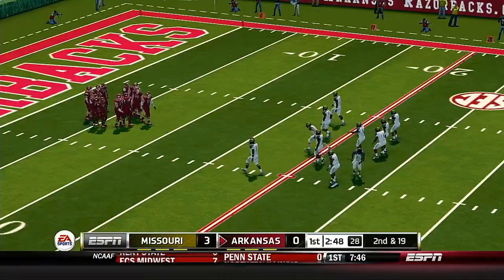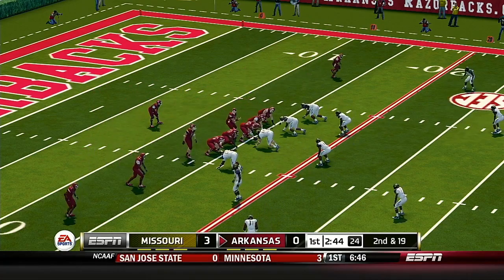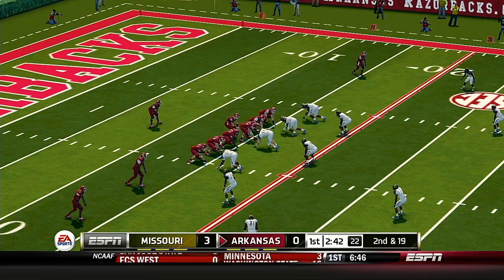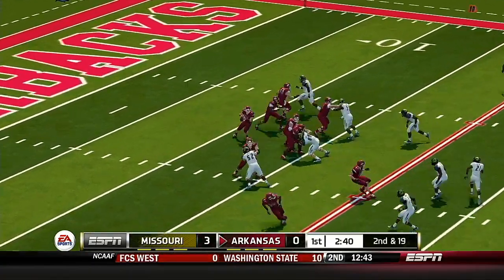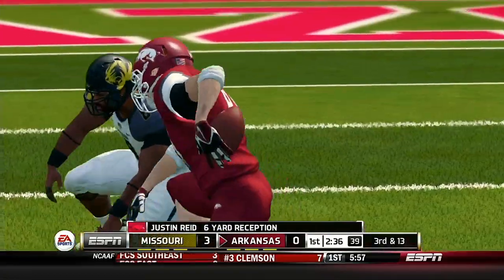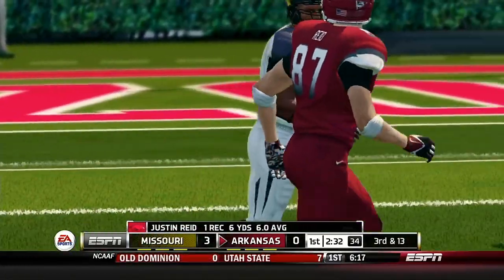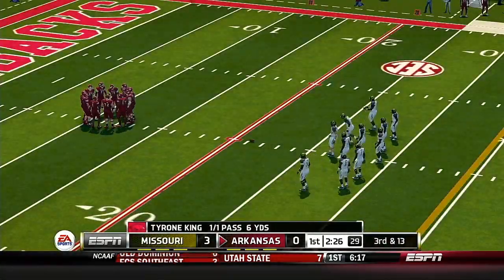They find themselves in a hole here after that sack. It's second and long. Dog four. Catches it, and that's all. That's a nice 6-yard gain. Well, he really didn't have to do too much there to give himself a little room to make the catch.